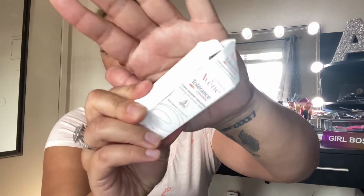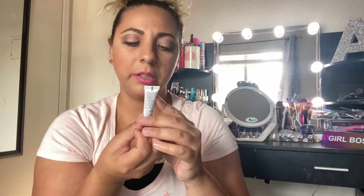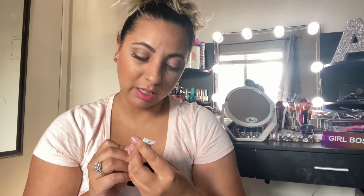Third sample here is from Z Power. I already opened it up. And this is the Eau Thermale Avena Tolerance Control. It is Soothing Skin Recovery Cream. Let's see what it looks like. It's a pretty good size. It is 5 milliliters. This is from Paris, I believe. Made in France. This is definitely made in France. It's basically a soothing skin recovery cream.